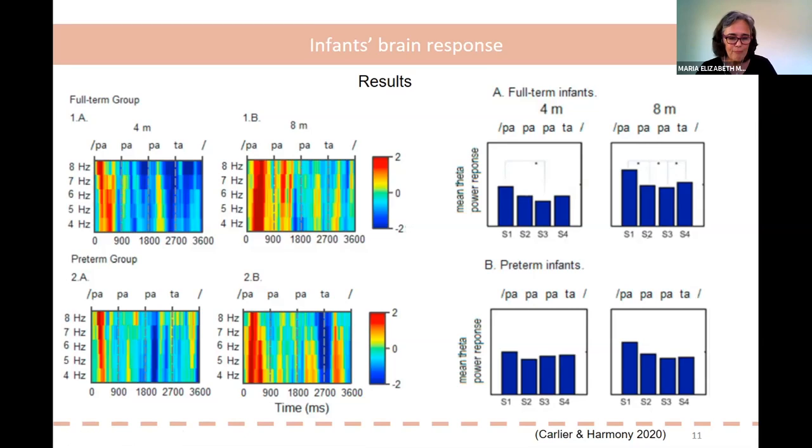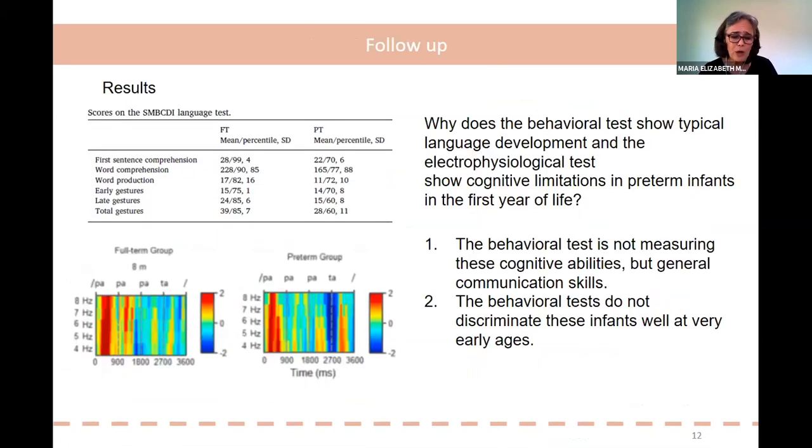And we followed up with these two groups at 12 months, and we found that all infants scored in normal ranges in the Spanish MacArthur-Bates Communicative Development Inventory. However, term infants scored higher than preterm infants.